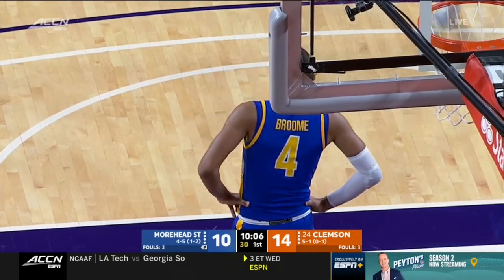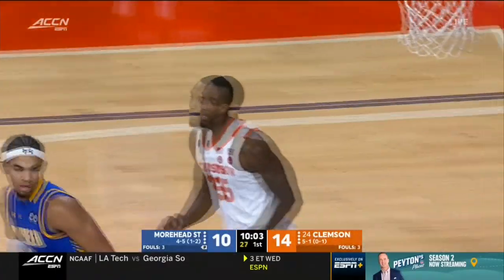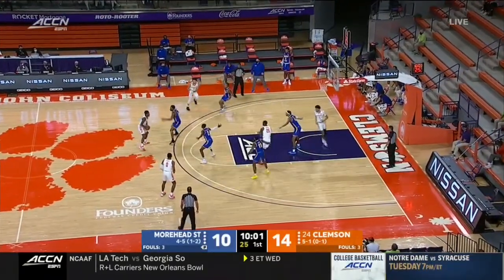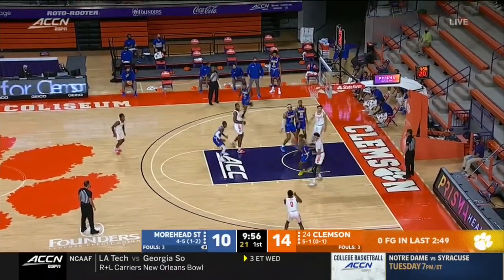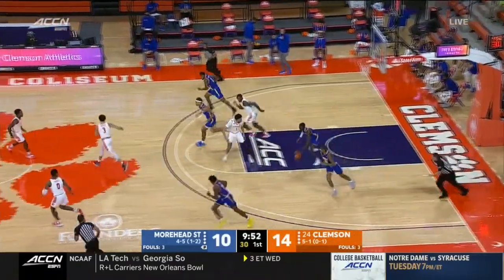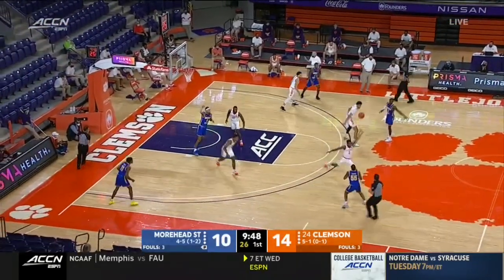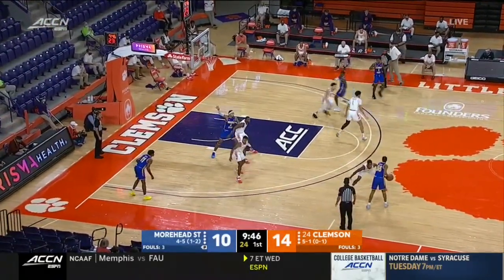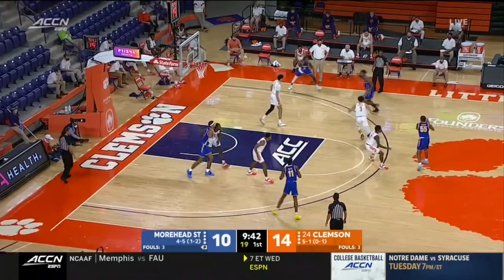And then Brad Brownell has a decision. Do I sit him or do I keep him in the game? 10 minutes to go in a close game. You need Aamir Simms in the game as much as possible. Foul trouble has been an issue for Simms this year. Trap for three. Doesn't go. Rebound Morehead State. Here comes Hunt. Talon Cooper now, the Spartanburg, South Carolina native. About an hour from Clemson.